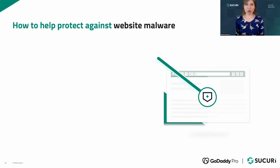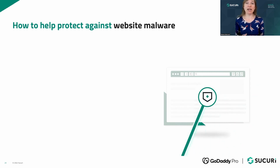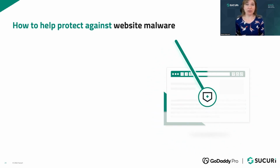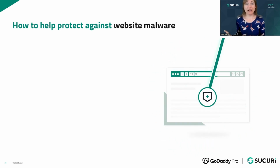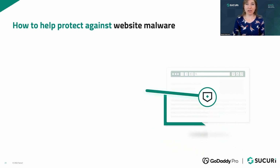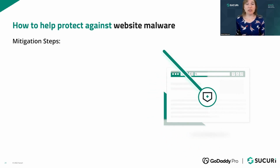And furthermore, the more plugins and extensible components that you have on your website, the more attack vectors there are available for bad actors. So in essence, website security is really all about risk reduction. And as you add more layers of protection on your website, you're going to be enhancing the security of your environment. Let's go over a handful of best practices and hardening techniques that you can apply to your site to help reduce your risk of malware.